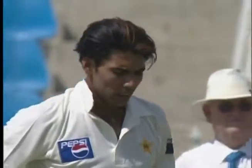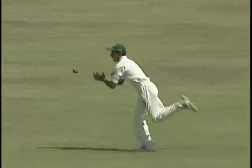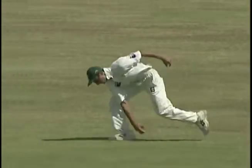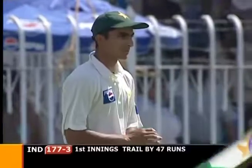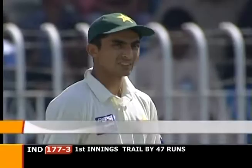Dear, oh dear. And you can understand the frustration from Sami. There was the opportunity. It really looked like his eyes didn't track the ball right into the hands. I think he was taking it for granted. He was going to swallow it, and he took his eyes off the ball.